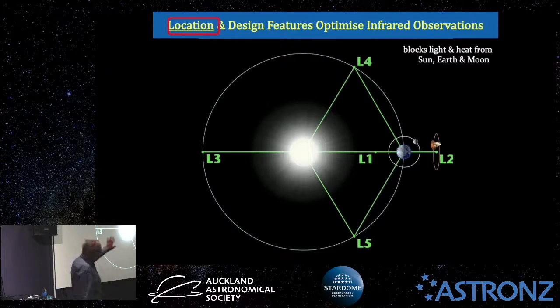One, because in one sweep you can just look away and block out the heat and the light from the sun and from the Earth. And that's what that sun shield is all about, which we'll talk about now. But that's why it is. So it's 1.5 million kilometers out that way. And that's what took a month to get out there.